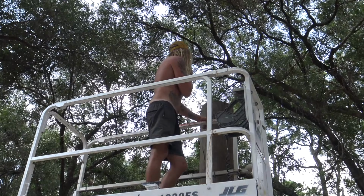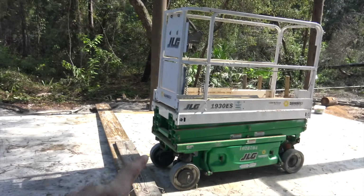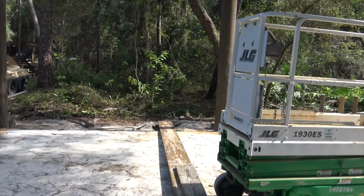Dave seems so content up in this thing. Again, this thing being so important, that's why it's so heavy. I don't know how much this thing weighs. It might not even weigh over a couple hundred pounds. It's just so hard to carry because it's so long and flimsy. So we're gonna try to, it's hard to explain.